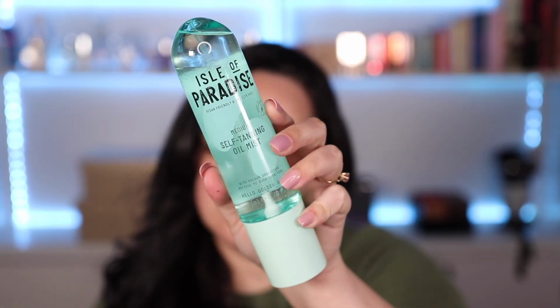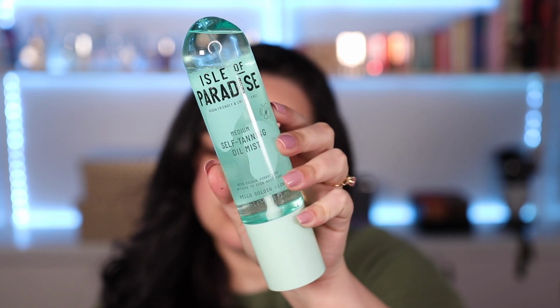The next thing I got was this right here from Isle of Paradise. I haven't personally tried this self-tanner before, but I have heard wonders from a bunch of my friends that use it, and so I figured it was finally time to try it. I am really pale right now and very terrified of sunspots, so the fake tanning life is the life I choose to live. This is the Isle of Paradise Medium Self-Tanning Oil Mist.